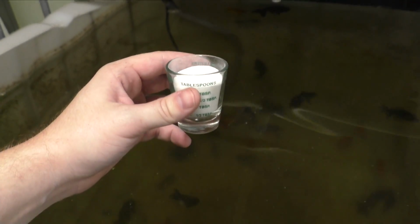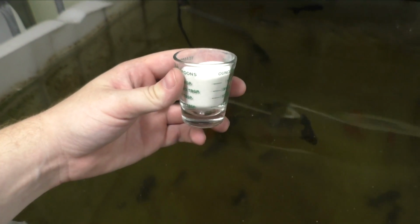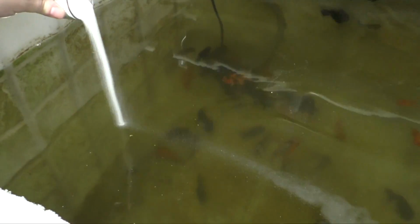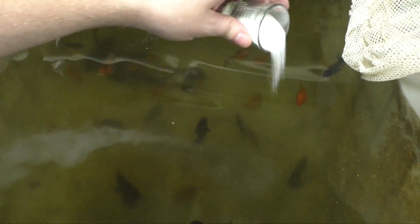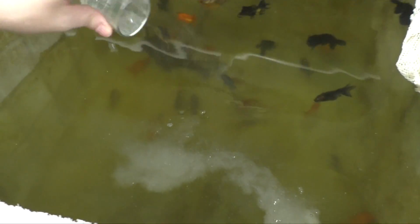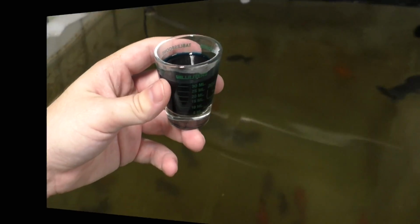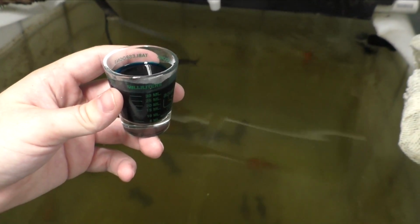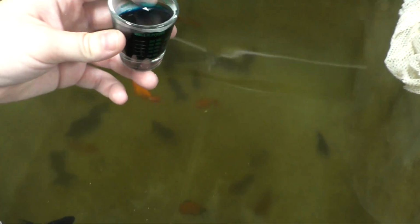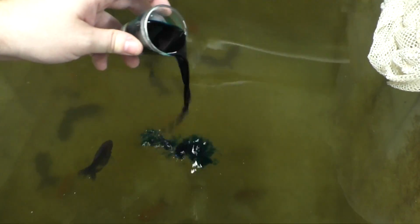So next up is the erythromycin. Also going to put 2 of these in per tote. And this will get rid of any bacterial damage they had in the bag. This will help fight off any mild fungal infections as well as the bacterial. So I'm going to put in 2 of those. And then we'll go over the ICX. So with the ICX, we use 60 milliliters for this, there's roughly 240 gallons in the tote at the moment. So also 2 of these are gonna go in.